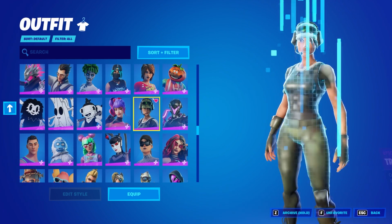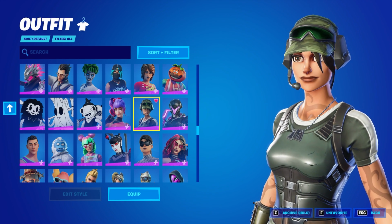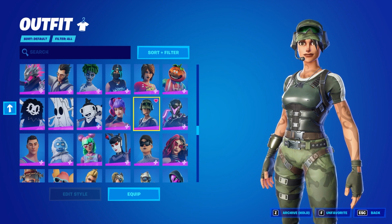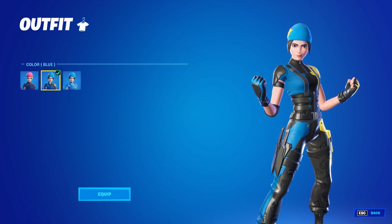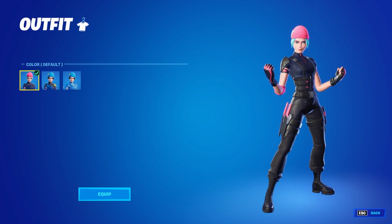Scrolling down here, this is Trailblazer, which was the second and also the last Twitch Prime pack. I really wish they would do another one. It's been literally almost 5 years since we got a Twitch Prime pack. I just don't see why they haven't made another one. But after that, we got Wildcat. As most of you probably know, this is a Nintendo Switch exclusive. You had to buy a console to get it.